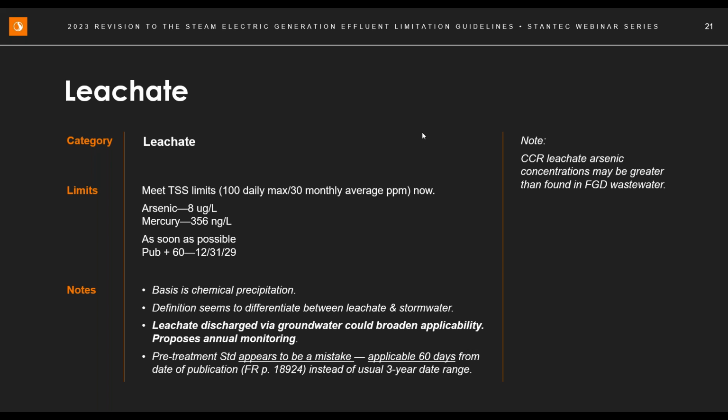There is some discussion in the document that leachate discharged via groundwater could broaden the applicability of this rule, and proposes annual monitoring of groundwater. That's another area that comment would be advised. The pretreatment standard here, not sure if this is again a typo, is shown as the pretreatment standard timing is 60 days from date of publication. And as I mentioned earlier, typically this is 3 years or up to 3 years after publication.